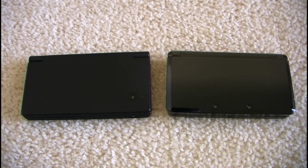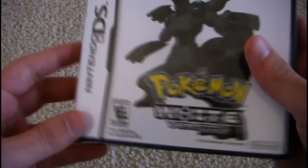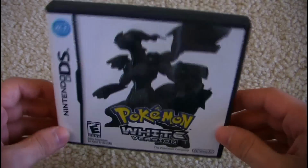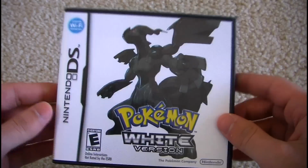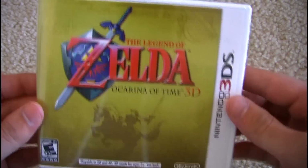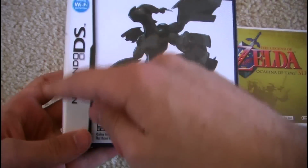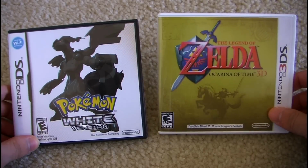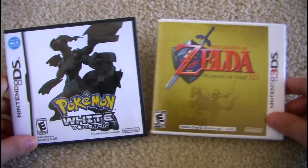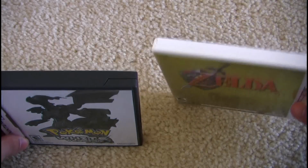Now I just wanted to compare what the game boxes look like for the 3DS and DS, since maybe you might be confused about that. This is a standard Nintendo DS case. It's black, it just looks like a regular case. This, in comparison, is the Nintendo 3DS case. It is white, and the logo is on the right side instead of the left side, like the Nintendo DS case. It's a little thinner too, but you should be able to tell the difference by the different types of cases. One's white, one is more black or gray.